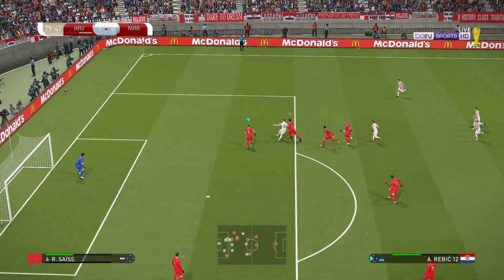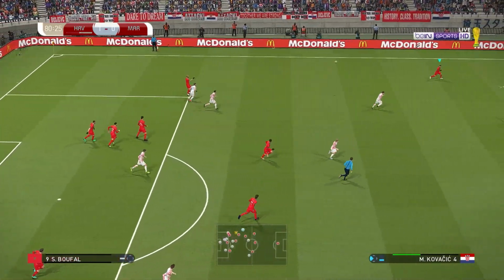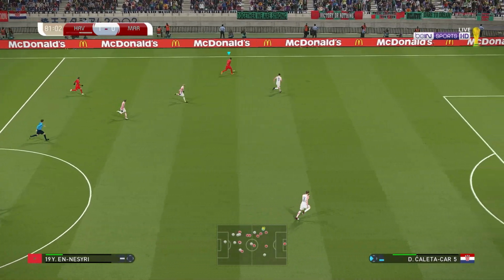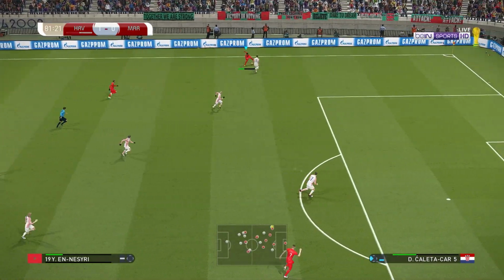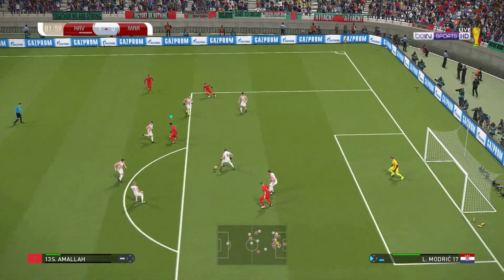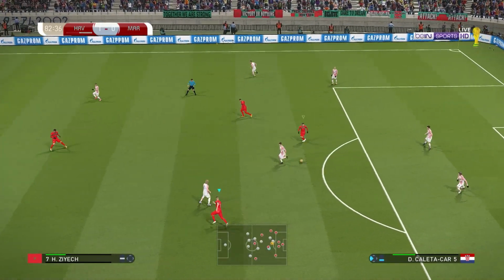Croatia are clearly looking to kill this game off. Goes for goal! There's a real appetite from them to finally put this game to bed, but will they? Buffal. Keep calm and carry on. That's the job in a nutshell now.